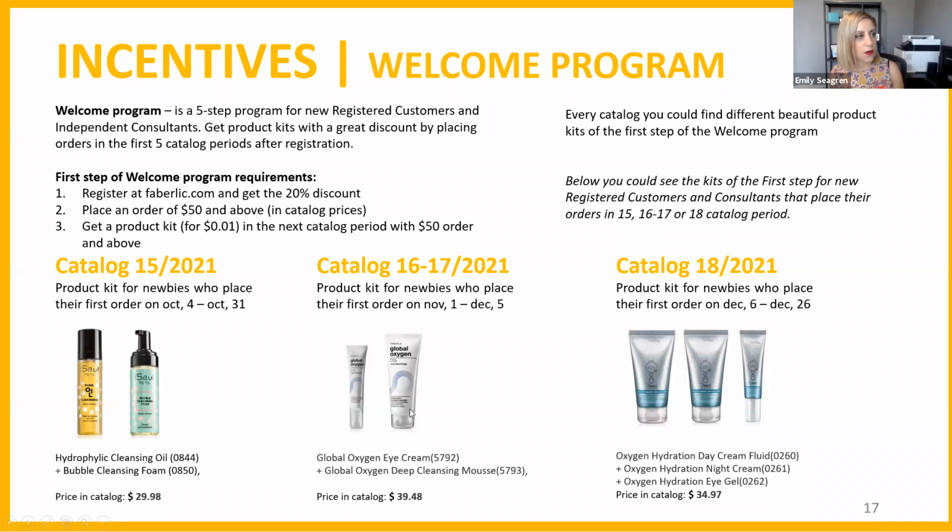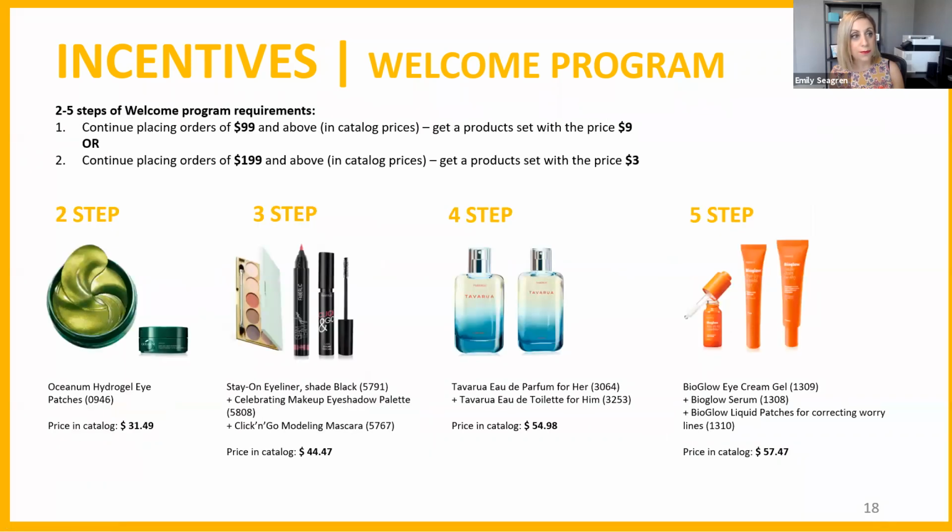So let's take a look at the follow-up billing periods or catalog periods after they place their first order. Okay, so here are steps 2 through 5. Continue placing orders of $99 and above in catalog prices. Get one of these sets for the price of $9. Continue placing orders of $199 and above. And remember, we always want to shoot for the VIP program.